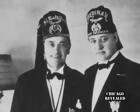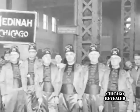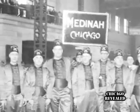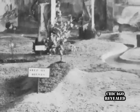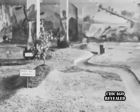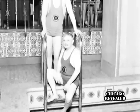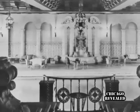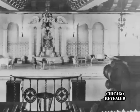The Medina Athletic Club was created exclusively for the men in the Shriners organization, back in a time when prestigious health clubs were places for networking and socializing, along with breaking a sweat. Who knows how many Chicago business deals were made over a round of mini golf, a bowling game, or after a few laps at the swimming pool. The swimming pool was a popular spot and was considered an architectural feat at the time because it was built up on the 14th floor.